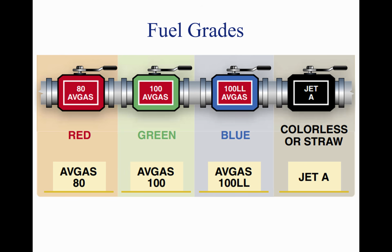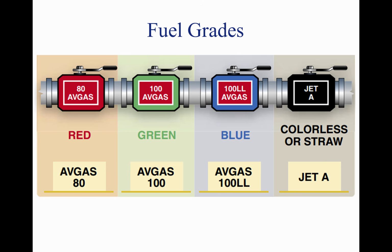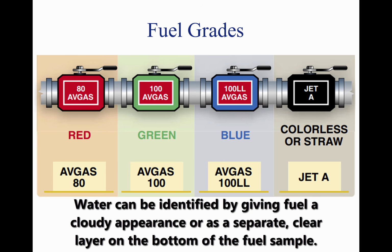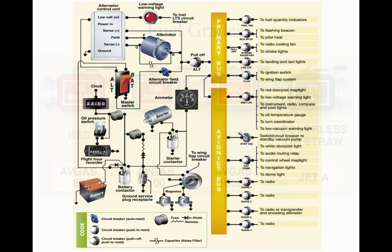Fuel should be drained from the fuel strainer quick drain and from each fuel tank sump into a transparent container, and then checked for dirt and water. Water is the principal fuel contaminant. Suspended water droplets in the fuel can be identified by a cloudy appearance of the fuel or by the clear separation of water from the colored fuel, which occurs after the water has settled to the bottom of the tank. As a safety measure, the fuel sumps should be drained before every flight during the pre-flight inspection.